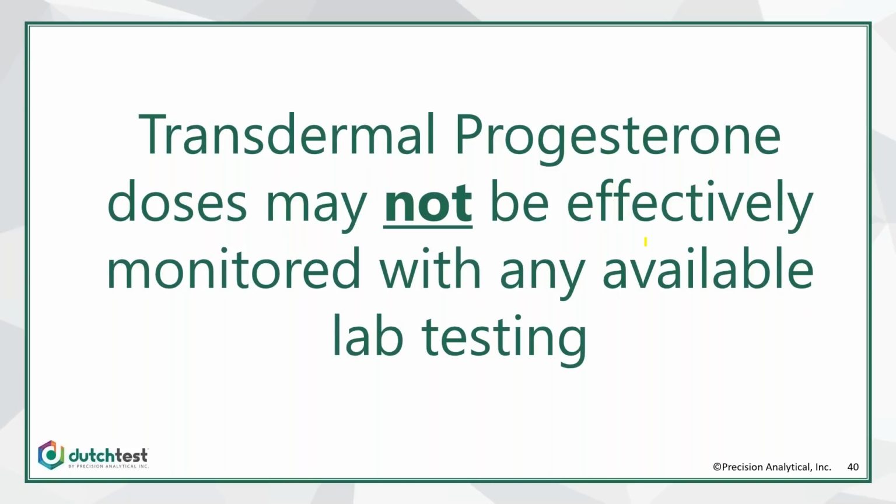You have to remember progesterone is an upstream hormone. It's way at the top of the cascade of steroid hormones, so it has lots of pathways it can go down. I just think, you put progesterone in and it's gone. It goes so many different places. You're going to have trouble measuring, and you're going to have trouble keeping blood levels up.